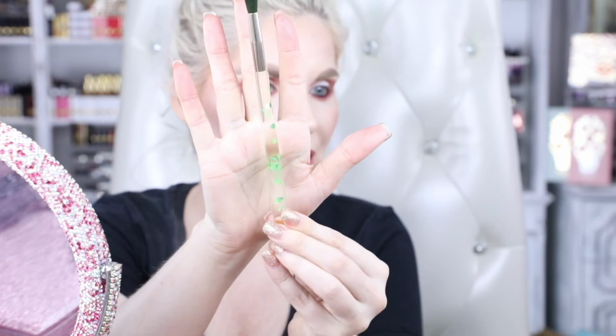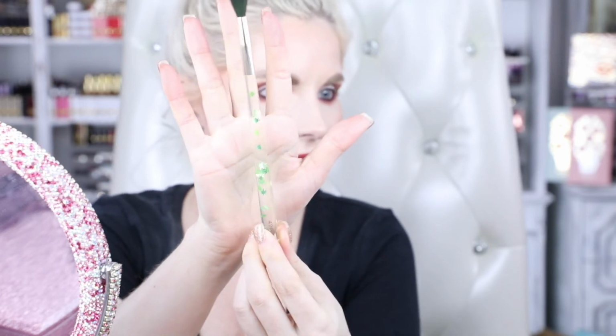Now, I never actually tested out the brushes when Beautylish launched their 420 collection, and then when I was just sitting here setting up my camera and my viewfinder and all that with Kurt the other day, I was playing with this brush and I was like, oh my god, it is actually so soft and amazing, and it's obviously 420 themed. But it's really fun, and it is so soft. I don't know how it's gonna perform, but let's give it a go.